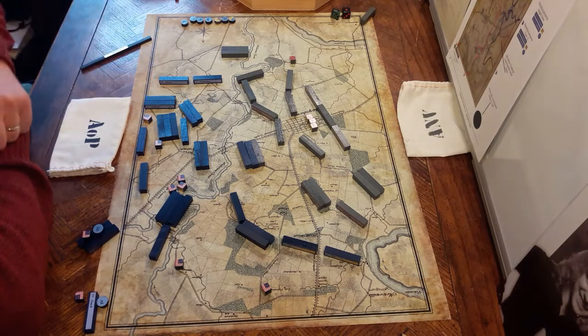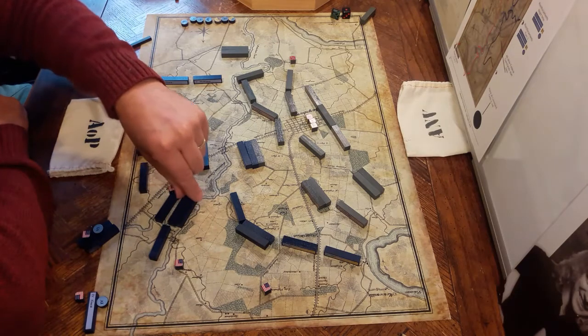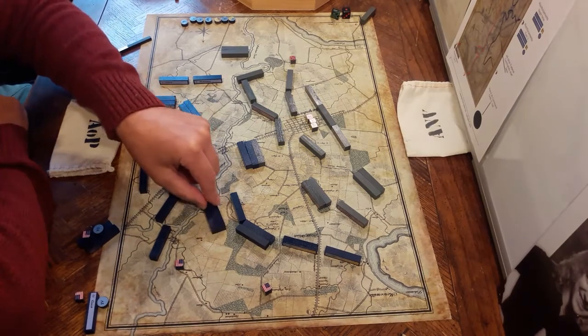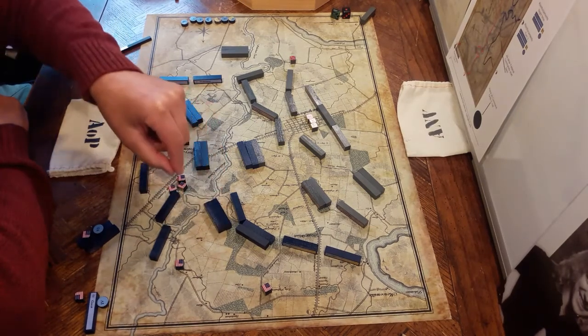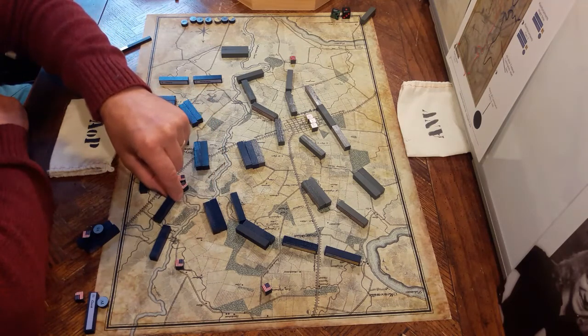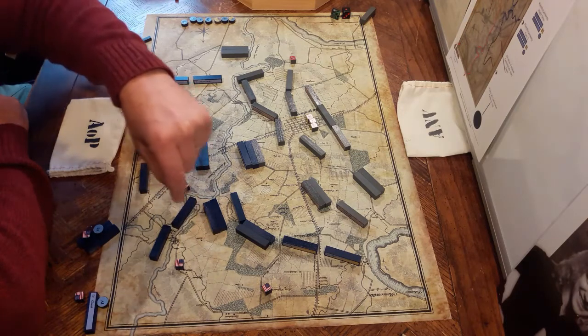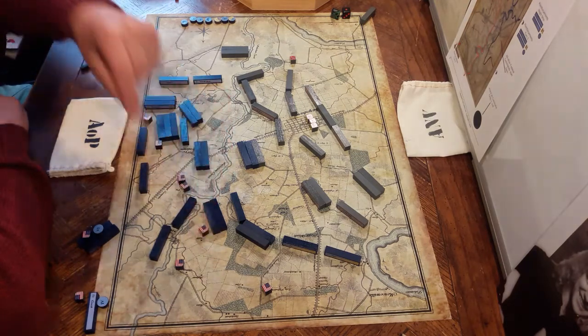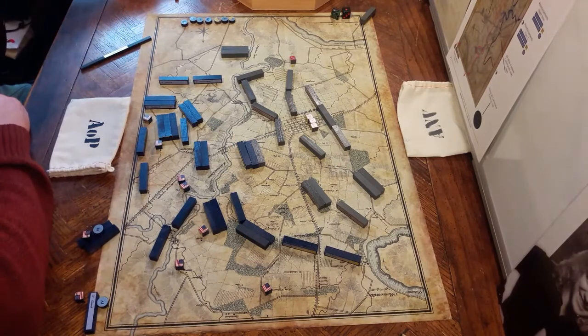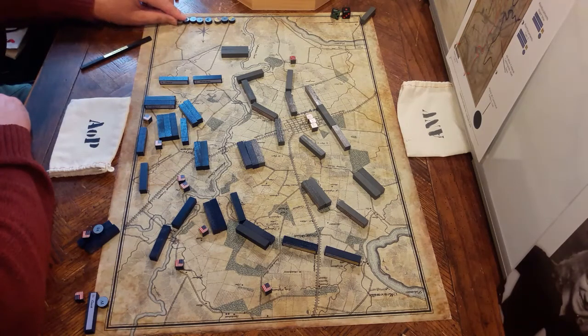Next is Fitzjohn Porter's 5th Corps. Going to cross Antietam Creek at the ford there. Humphrey's division is moving up into the woods. Porter is going out there to lead troops.